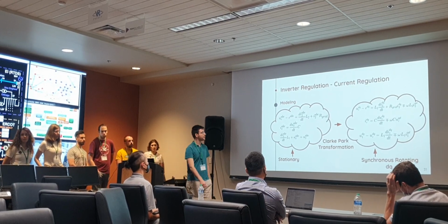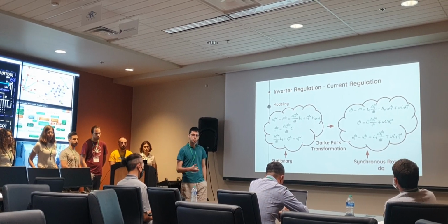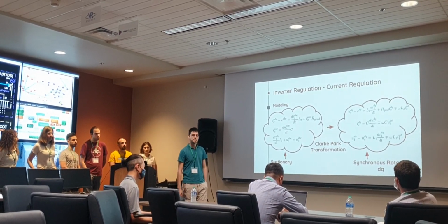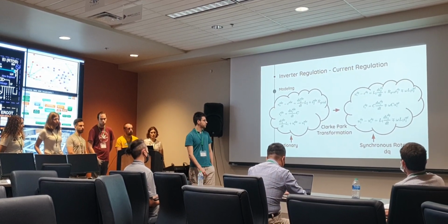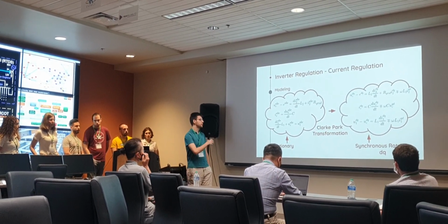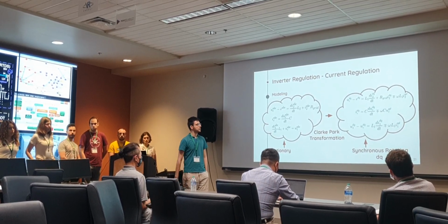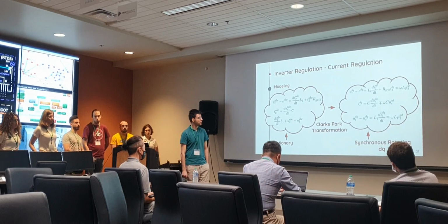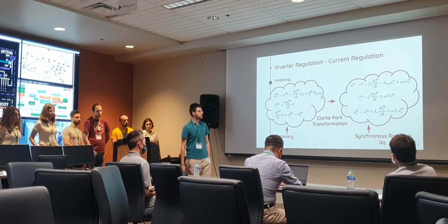Now, the hardest part is the inverter current regulation. Because we want to control our inverter in the DQ reference frame, we first need to transform our system from the stationary ABC frame to the synchronous rotating DQ frame via the Clarke-Park transformation. The given model in the DQ frame is a 6th-order multivariable model, which further complicates the design of the control algorithm.